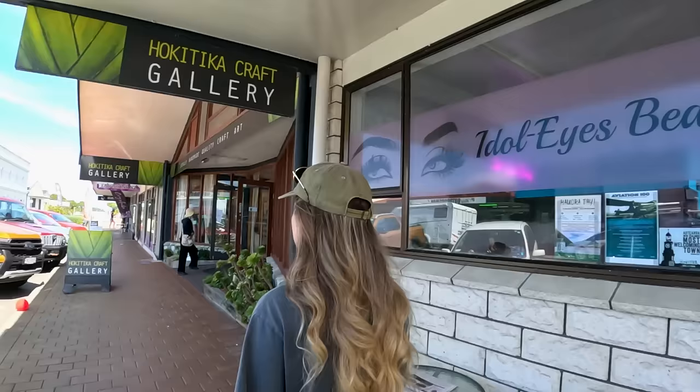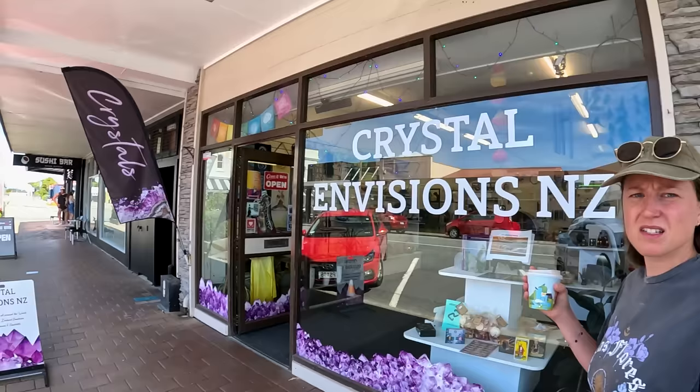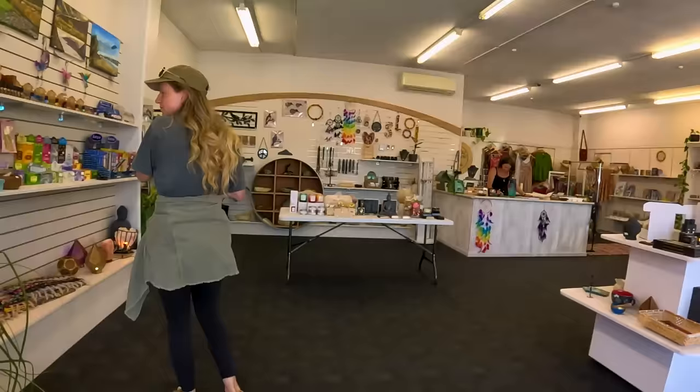And there's a beauty salon. There's a crystal store, Crystal Envisions. I have to say, I'm really loving the vibe here. I did not expect this at all. I didn't even know about this town till we got here. I thought we were just driving through. I didn't expect it so big because all the other towns before were just like... It's a crystal store, your favorite place to go. Lovely smell of incense, yeah.